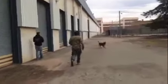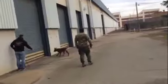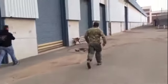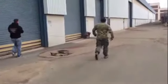When working concrete, it's very often that the scent has a tendency to stick right up against the walls of the buildings and in the corners, and it's very, very obvious by reading this dog's body language that this is where he's detecting the odor.